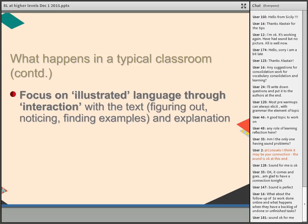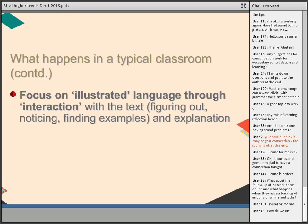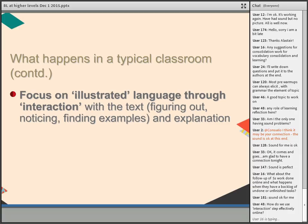Well, in our methodology, there is a focus on illustrating the language through interacting with the text. So in other words, we are not concerned with just presenting a sentence and then the rule that shows you how that sentence works. Traditionally, grammar teaching was based on what were called the 3 Ps: presentation, practice, and production. The teacher presented a particular grammar item, the students practiced it, and then were expected to actually produce it, whether in the classroom or in homework activities.